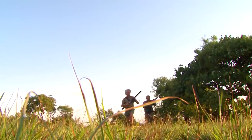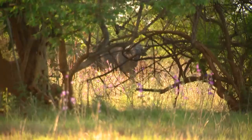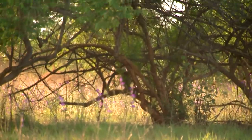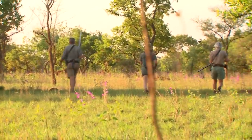Okay. Here we go. There's a reason why they call these things Black Death. Because even though you put a ton of lead in them, that doesn't mean they're not coming.